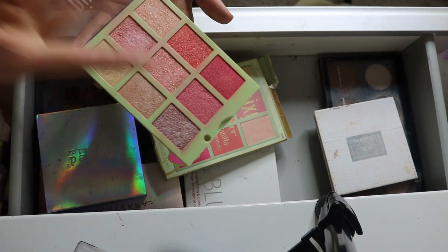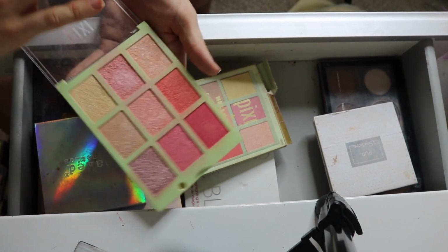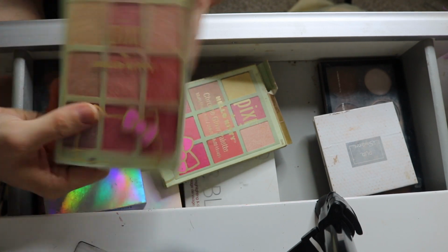I'll usually grab this. I have a couple of single blushes in that sort of tone that I use as well, but usually recently it's been this palette just because there's so many colors and I could just experiment with the different ones. This is a really great formula.